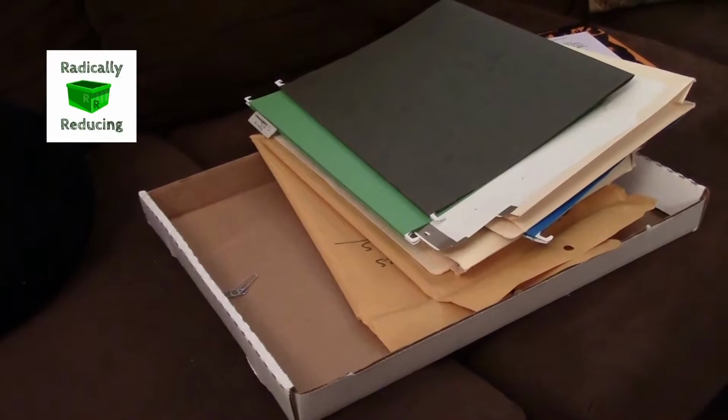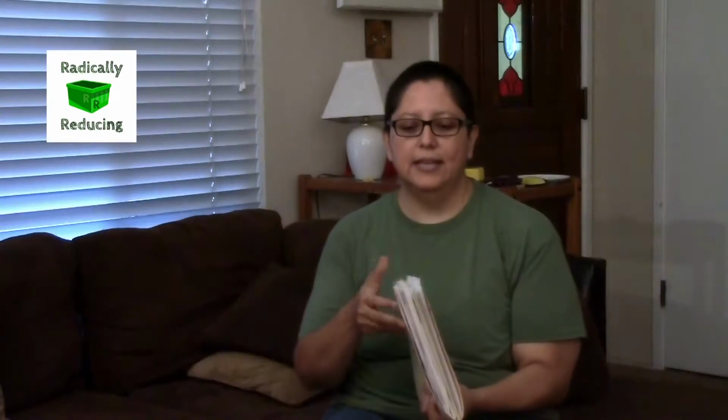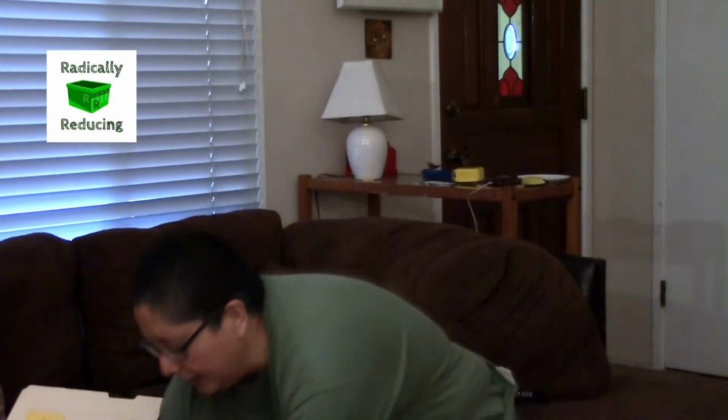So what happened to everything? This folder is things that we need to scan so that we have a copy for our archival purposes, and then it'll be shredded or recycled. This is the pile that we already know we're going to shred because it has identifying information on it.